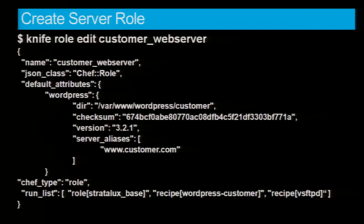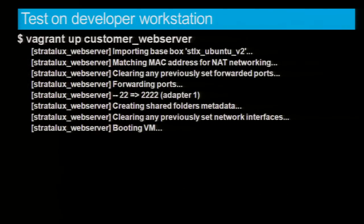At the bottom, which is very important, is the run list. And here you can notice that we're using our own role, the Stratalux base role, that is the configuration of all the backups, SNMP, SMTP, and all that kind of stuff is inserted in there, so it runs all the various cookbooks associated with that. But then it also runs the recipes that turn it into a quote-unquote WordPress server. So we install WordPress and install VSFTP for FTP access.